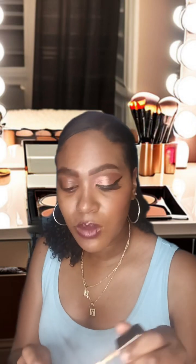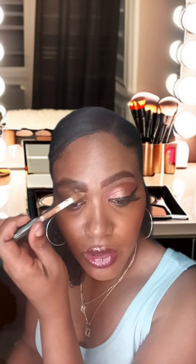Alright, we're going to use the Nicka K concealer, and this is called Acorn number 07. I'm going to apply this color right underneath my brows. So I'm just showing you guys. I'm just going underneath. So take your time, be careful. So just trying to get it as the same angle as the opposite side.